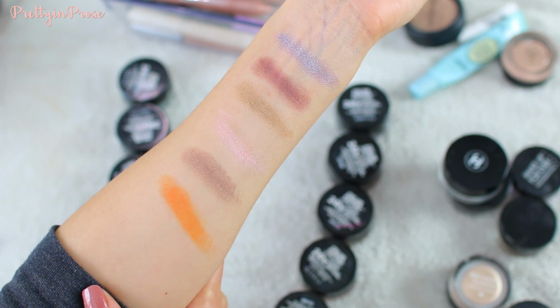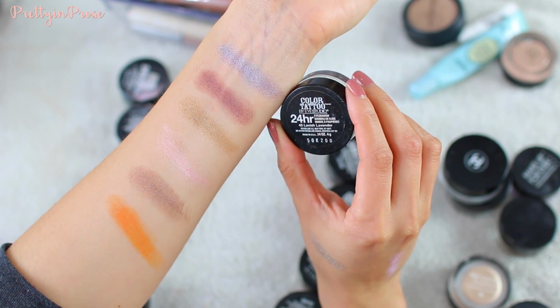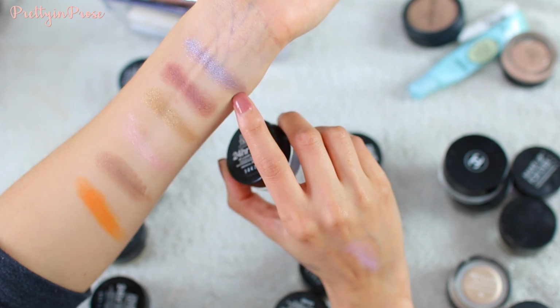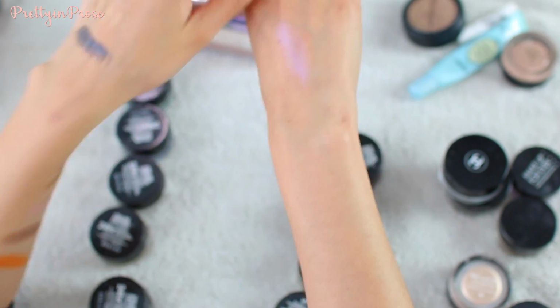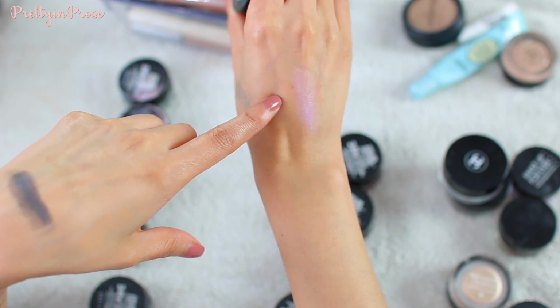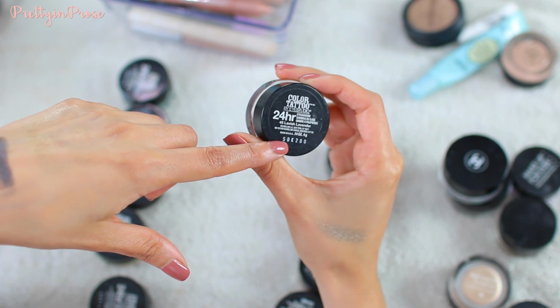I think I probably want to let go of Lavish Lavender. It's very, very pretty, but it's actually pretty dark of a lavender color on me, and I do like more of the lighter, icier versions of lavender on my eyes. So this one I think I am just gonna go ahead and let go of.